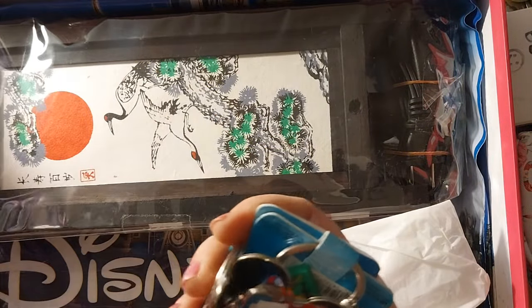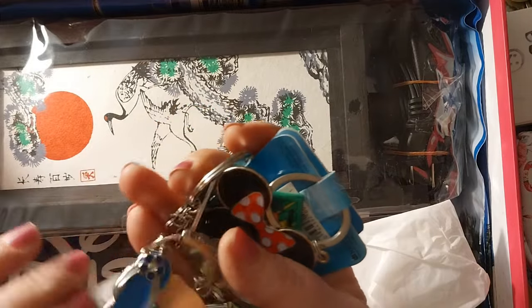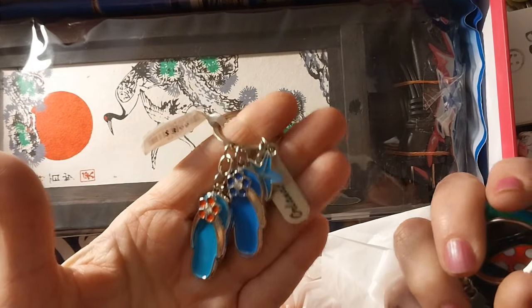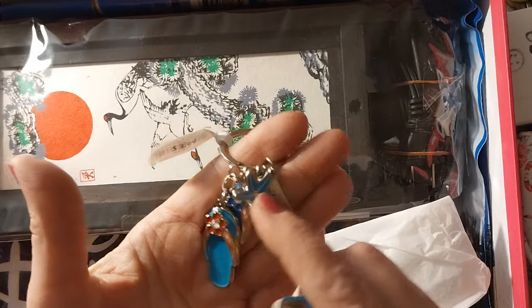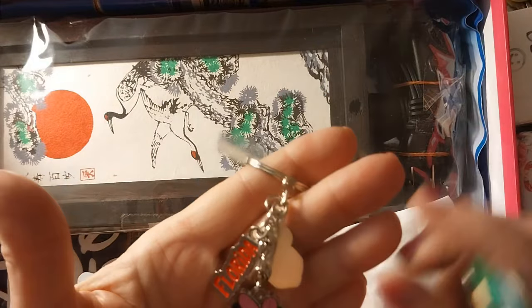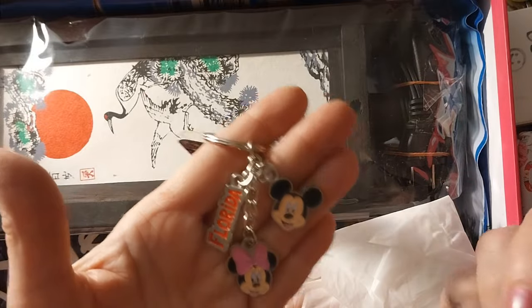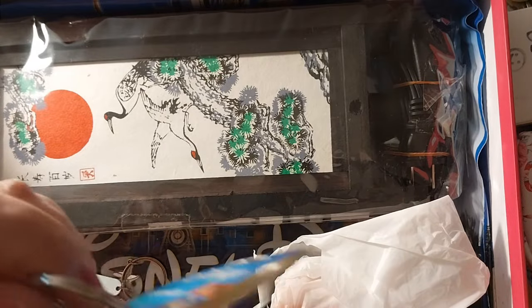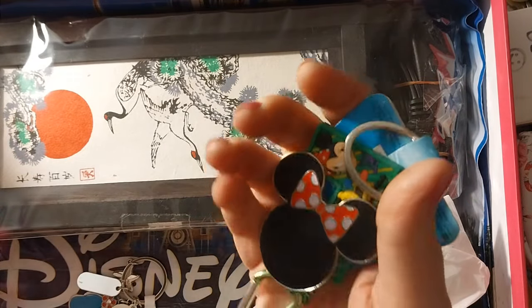And what do we have in here? I guess she took the lamp out of the thing. Oh my goodness. We have keychains or key fob things. This one has flippers and a starfish, and it says Orlando, Florida on that one. Let me just set that down. And this one says Florida, and it has Minnie and Mickey Mouse. I'm going to have to put those right over here on my hang thing.